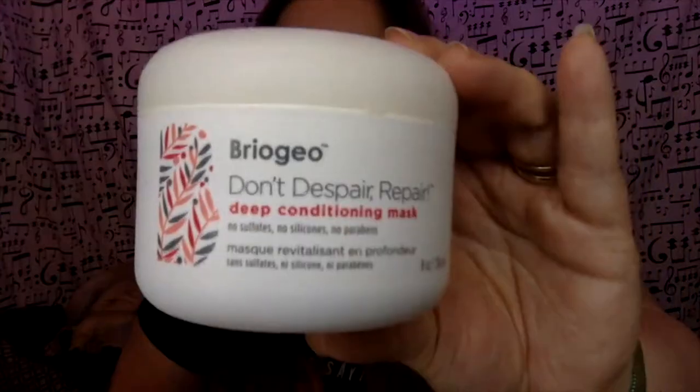What you do with it, I think I've mentioned this before, and this is what I like about it. You can't even see it. There we go. What I like about it is that you can put it on your entire hair. I mean, most things only want you to put it on the bottom. They don't want it everywhere. And so it's really cool.